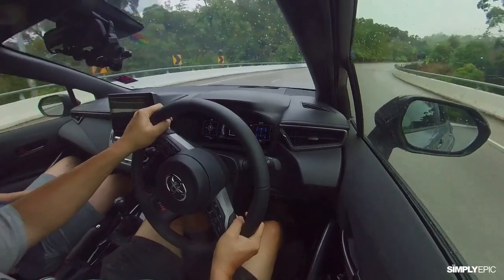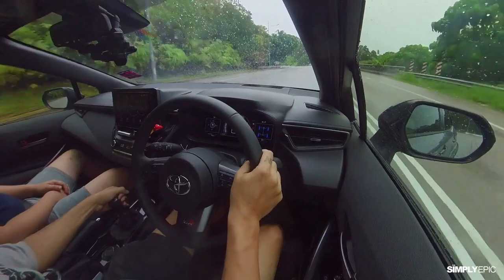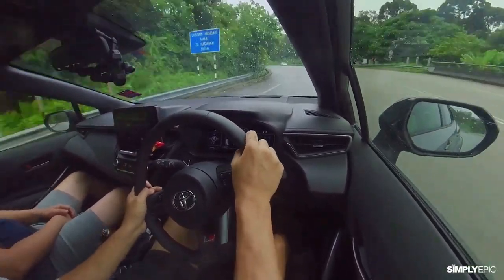But I definitely can feel that the rear LSD is locking up a lot, actually so much more than the front. It actually feels like a rear-wheel drive car to me.